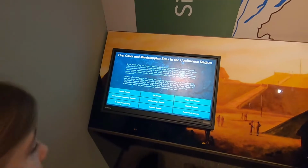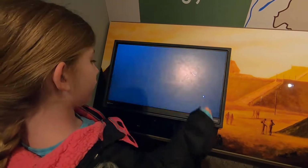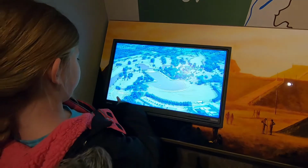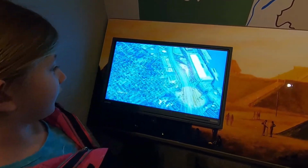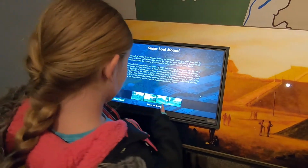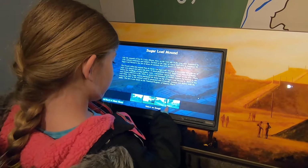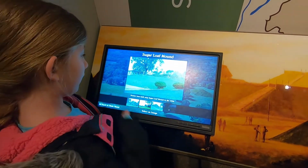This is a map, and you can pick any of these to see. It's like Sugarloaf Mound, and it's Google Earth, and it takes you to that place. That's cool. And it's not only that takes you to that place, you can select images. Oh, to see the pictures too. Yeah. That's neat. Well, that one's in somebody's front yard, isn't it?